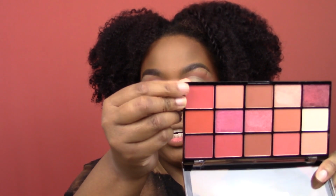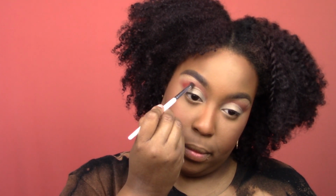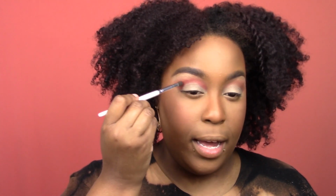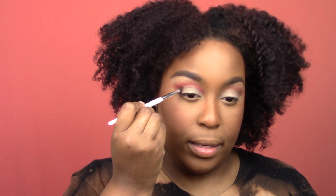Underneath that is a deep pinky color. So I think I'm gonna go underneath that with this color here, which is a deep pinky color. For that, I'm gonna use my e.l.f. crease brush. Which one did I say? It's probably this one. It's directly beneath it. And I think that's the same color, yeah. That's the same color as the one on the outermost V. So we're gonna do that.